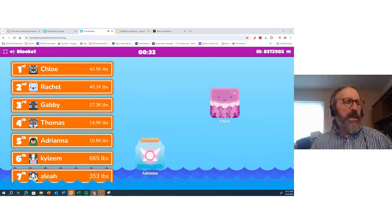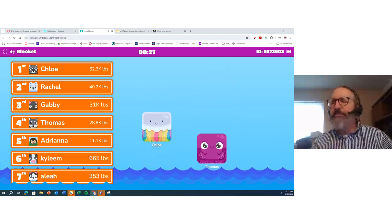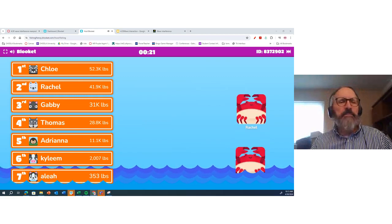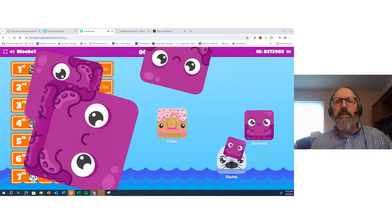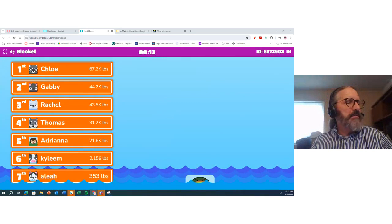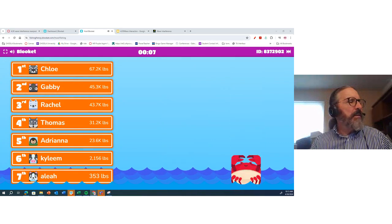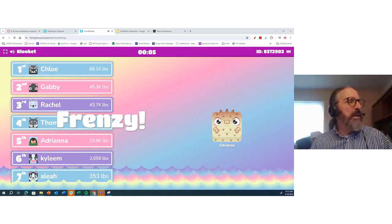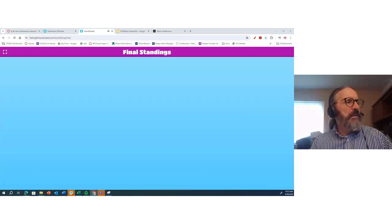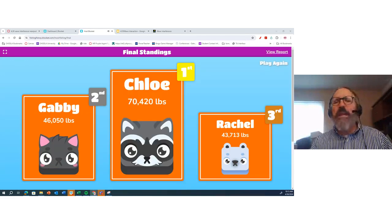So the more you practice, the better those pictures are visualized for you guys. 24 seconds. All right, somebody threw the blocks up there. And 9 seconds. Chloe moved in, Gabby moved in there. Fishing frenzy. All right, first, second, Rachel third, Gabby second, first. Excellent.